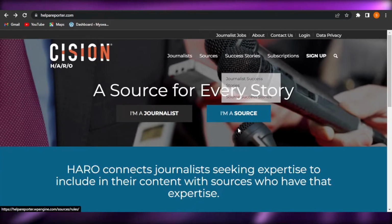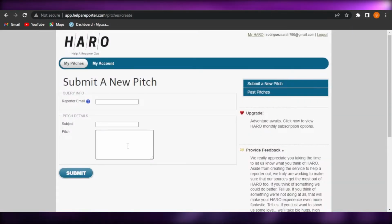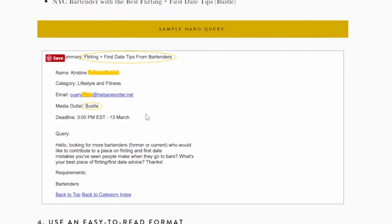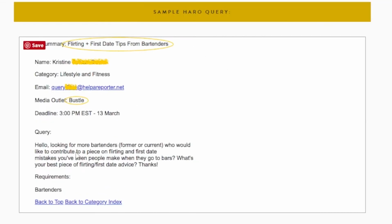Right here in our pitch, you will enter your thoughts, and let me give you an example of how a pitch looks, any pitch that you send to a reporter. Here we have a sample for the Hero query, and you can see they have added a query: Hello, looking for more bartenders, former or current, who would like to contribute to a piece on flirting and first date mistakes you've seen people make when they go to the bars. This is a very interesting query, and they've entered their email address.